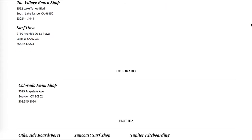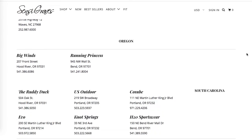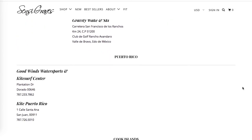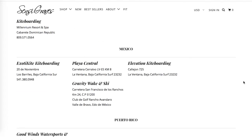Okay, retailers look good. So I see that you are in a number of retailers, which would build your authority, build your trust. So you are an established brand. It looks really, really fantastic, really, really impressive, I have to say.